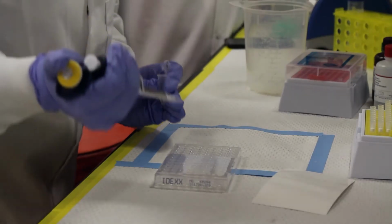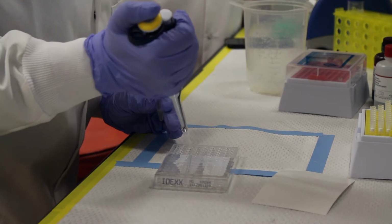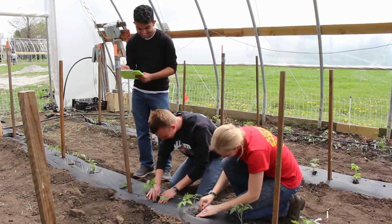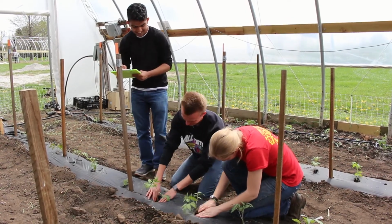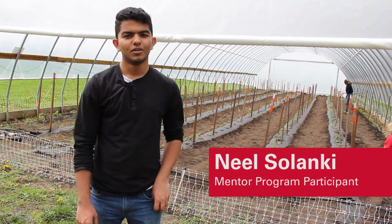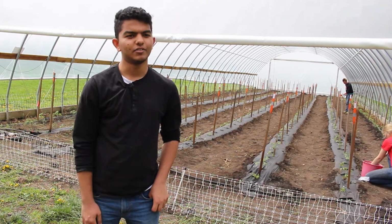I've been working on a project that is looking at mycoplasma in finches and chickens and whether there's transfer of the disease between the two. So I've been working in Dr. Nair's lab on tomato grafting and the effect of light and root temperature on graft healing. We're working on a vaccine for chickens against avian pathogenic E. coli.